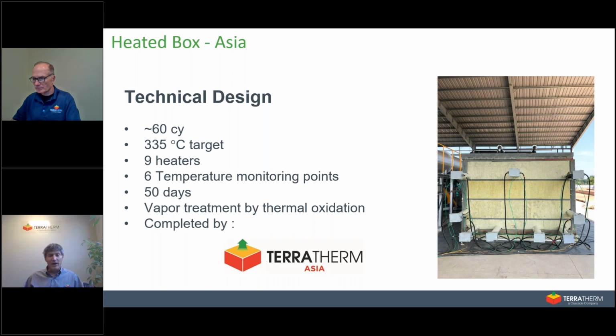In this pilot, we had 6 temperature monitoring points, and we operated the box for 50 days. For dioxins, our vapor treatment was thermal oxidation, where we took the dioxins and treated them in the thermal oxidizer. This project was completed by TerraTherm Asia.